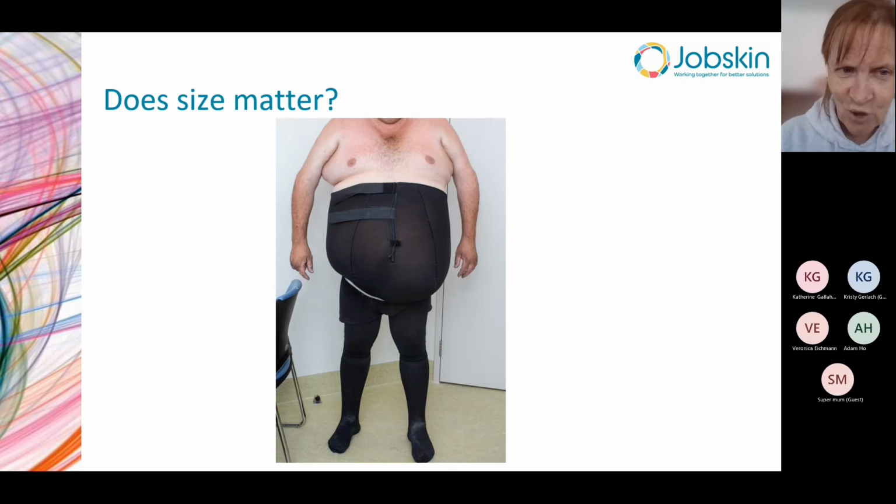And the two horizontal strips are large Velcro tabs, just because that particular zip is under a significant amount of strain. We did try a few alternatives for this particular gentleman, but this large Velcro tab has been really effective in holding the zip together, supporting the belly, supporting the garment so that he can do that up.